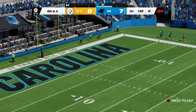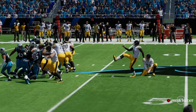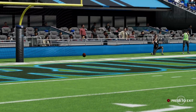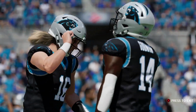Not so bad either. That's on target, but it's no good. He had it on line, but it came up just shy of the crossbar. And this will stay at a 7-point game. Well, he's got a big leg, and when everything comes together, he can certainly hit from long range, but this one's going to come up just a little bit short. A very good effort, though.